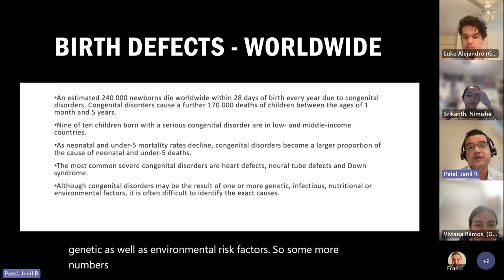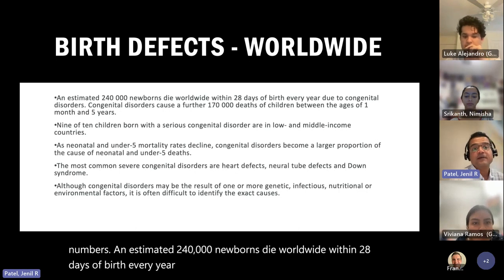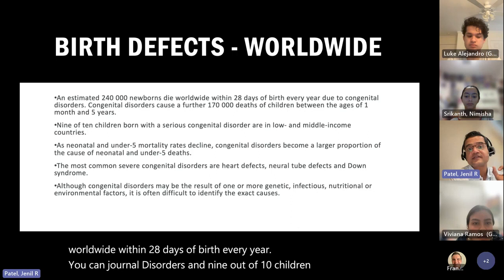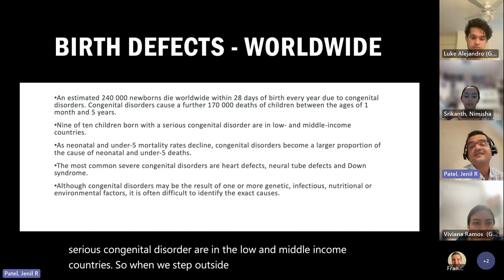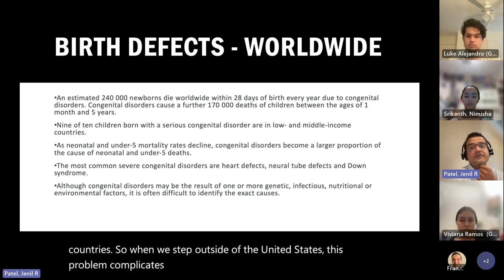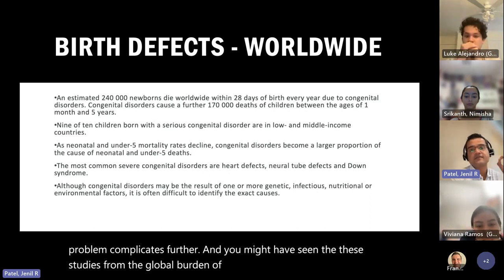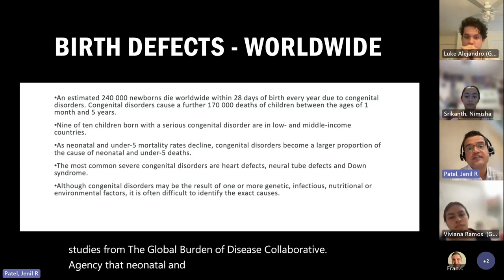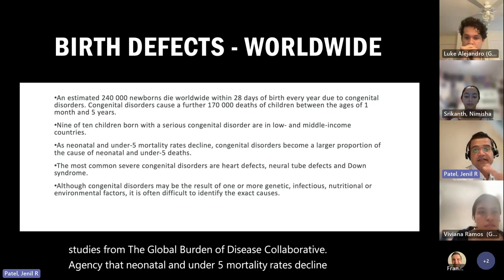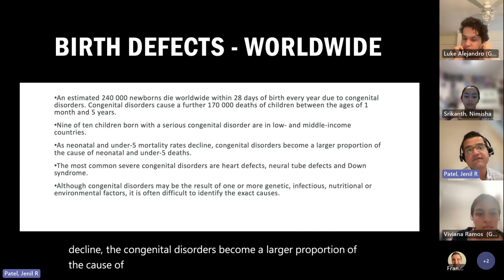So some more numbers: an estimated 240,000 newborns die worldwide within 28 days of birth every year due to congenital disorders. And 9 out of 10 children born with a serious congenital disorder are in low and middle income countries. So when we step outside of the United States, this problem complicates further. And you might have seen the studies from the Global Burden of Disease collaborative agency that neonatal and under 5 mortality rates decline. As they decline, congenital disorders become a larger proportion of the cause of neonatal and under 5 deaths.